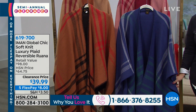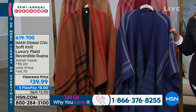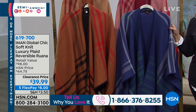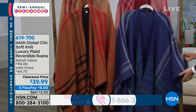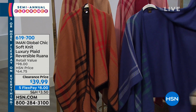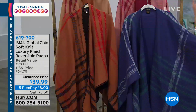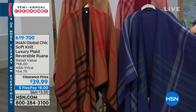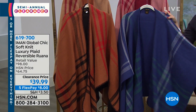I'm gonna start out with an item from Aman. I will always tell you if something is dry clean only. This item is dry clean only because it is luxury. It is luxury plaid reversible. It's called a ruana. A ruana is kind of like a cape where you just pop it over your arm like this. And it's kind of like a long cardigan or a duster, but a ruana is something that you can throw on over anything.